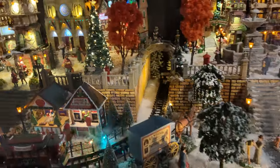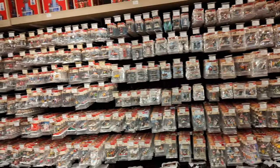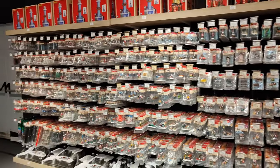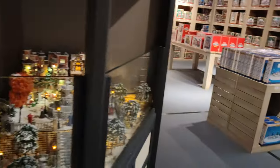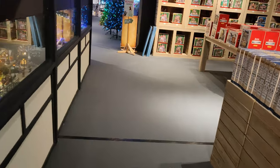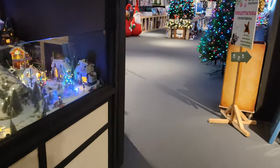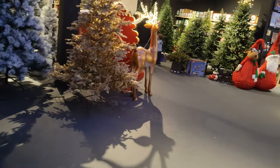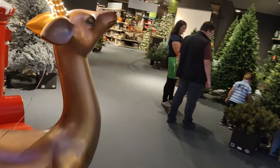But I like this also. And for this new season, I think they have... Okay, guys, so that's all the figurines. But you already know that they have so many figurines there, all the figurines from all the collection. When I was entering, I saw that they have made two more villages that they allow people to get inside and take pictures inside. They are a little dark, but I think it's worth getting inside.